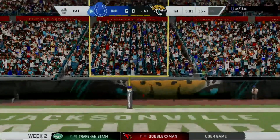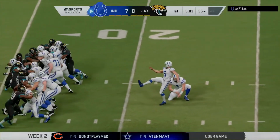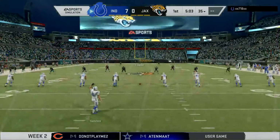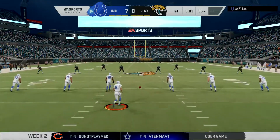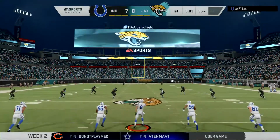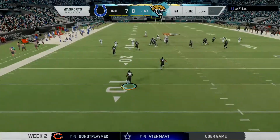Extra point right down the middle, and it's now a 7-0 game. Makes the score Colts 7, Jaguars nothing. So they'll get another shot on offense following that pick six, and now the kick is away. This fielded at the 2.